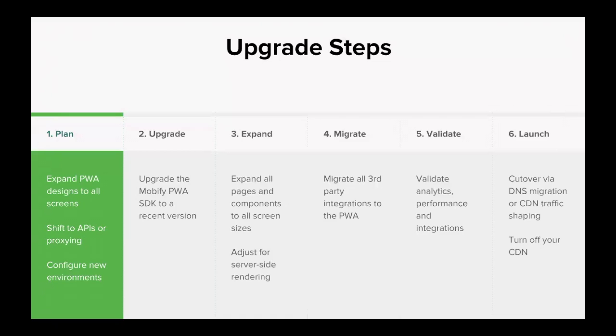We would then migrate all third-party integrations to the PWA. In this case, if you have a bunch of desktop integrations to third parties that you haven't integrated yet to your mobile PWA, this would be the chance to do that. We'd go through a validation step in terms of validating your analytics look the same, that we have a boost in performance, and that your integrations are working as expected. And then we're going through a launch phase.